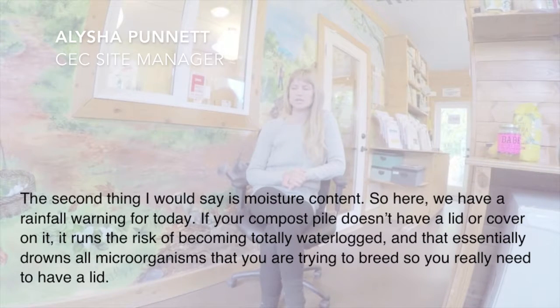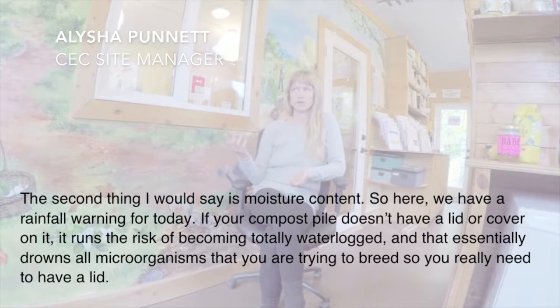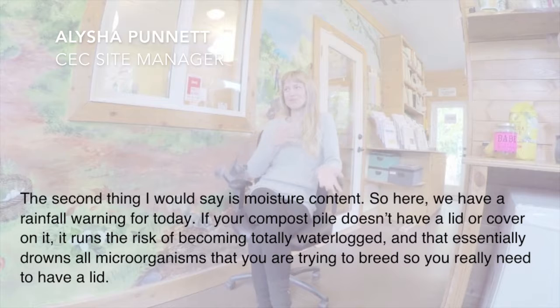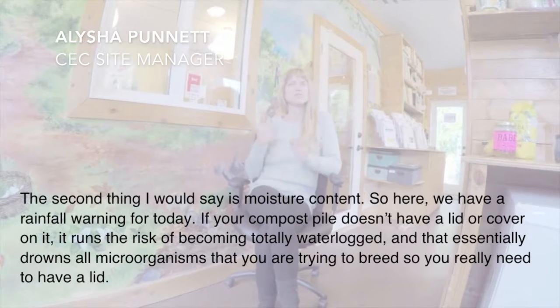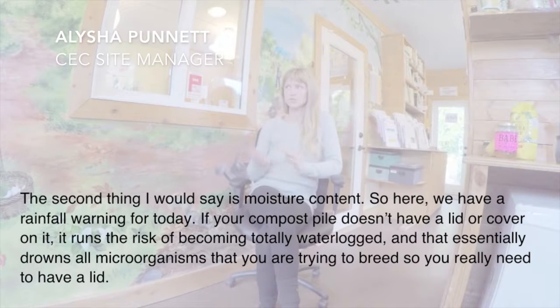The second thing I would say is moisture content. Here, we have a rainfall warning for today. If your compost pile doesn't have a lid or a covering on it, it runs the risk of becoming totally waterlogged, and that essentially drowns it. So you really need to have a lid.